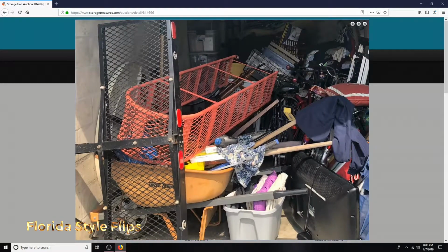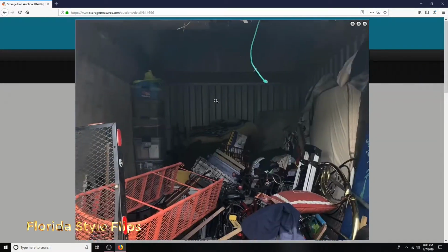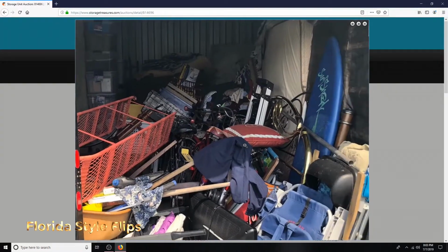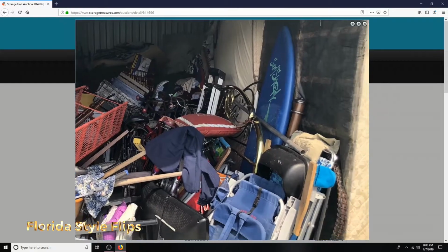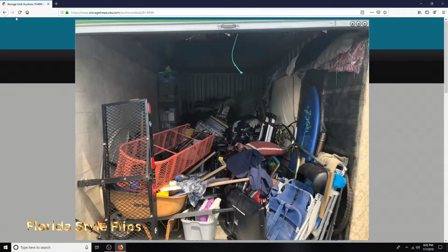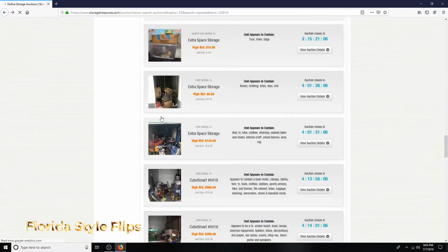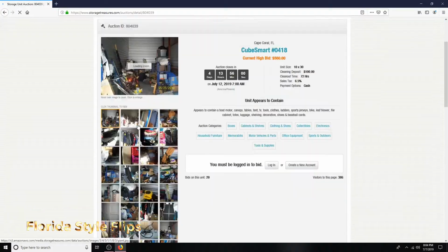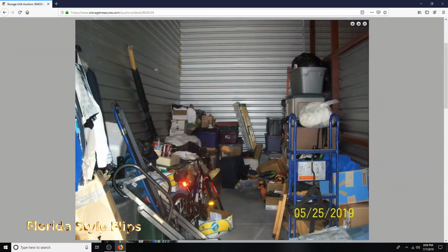I'd say with it being at 120, 4 days out, this unit would probably go for maybe 340, 350 in this area. And they would probably make some good money on it. I may bid on it. I really don't have the space for a lot of stuff right now though, so we'll see. All right, we're going to continue going here.